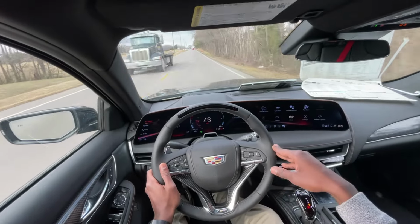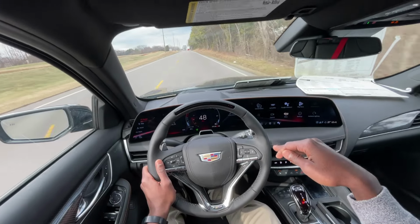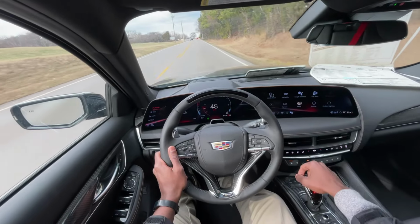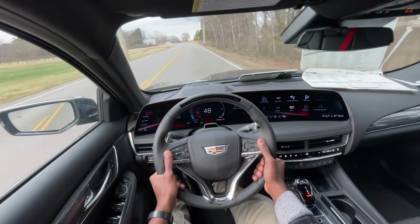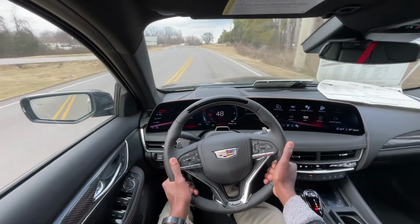Now, getting this one from Cadillac of Murfreesboro, you do get the lifetime powertrain warranty, which would be super cool on something like this because it covers the engine, covers the turbos, covers the transmission. So if you are worried that something might malfunction down the road, you're still covered there. Not to mention the basic warranty you get on top of that from Cadillac.